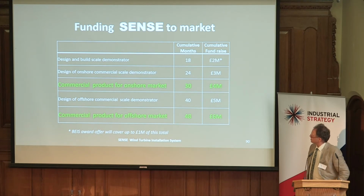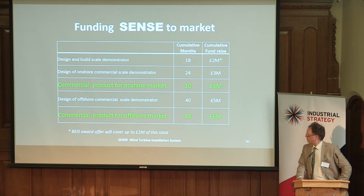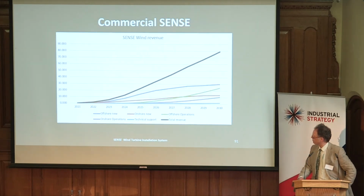Funding Sense to market. We need 2 million to do the design and build demonstrator, of which the 1 million is the base funding. We can get to a commercial onshore product within 30 months with 4 million, and to a commercial offshore product in 48 months with 6 million. Our modelling shows that with the 5 different revenue streams from both onshore and offshore, and the technical support fees, we're creating a business that's got a revenue of about 79 million by 2030.